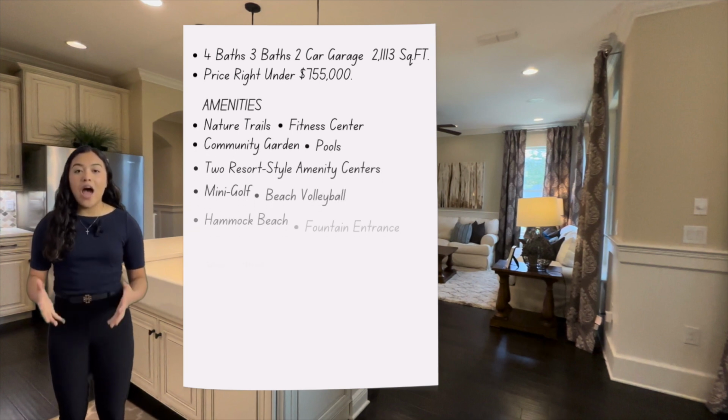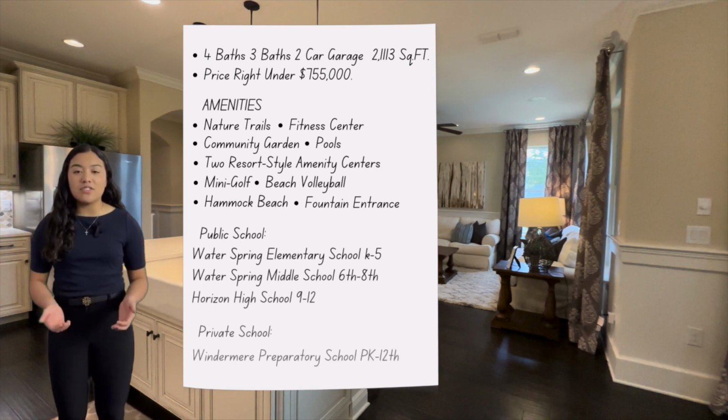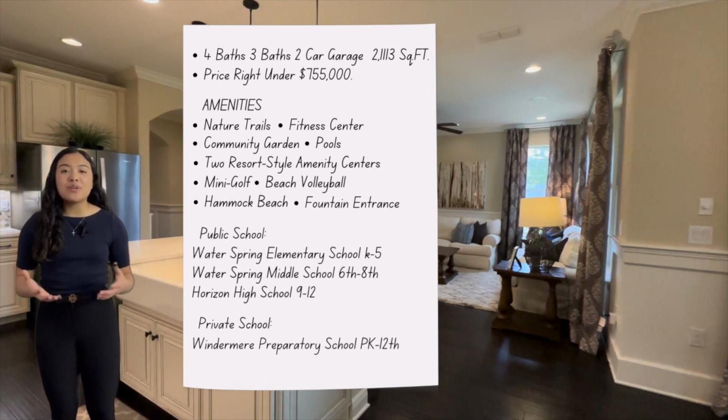713 square foot home. Now a model and layout like this is going for right under $755,000. Now let's go over amenities, which is my favorite part.